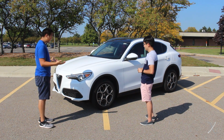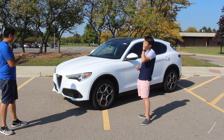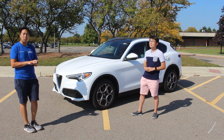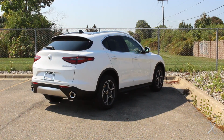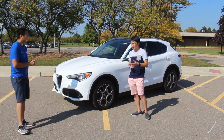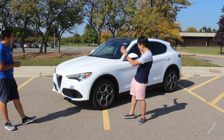And then if we get to the exterior, it looks good. And I think the biggest thing that stands out to me is it's separating itself from the crowd of Germans. Yeah, Alfa Romeo took a chance with this design. It's not nearly as blocky because with an Audi or a BMW, it's kind of cookie cutter. You know exactly what you're going to get. And all of a sudden, this is like, wow, it's totally different.